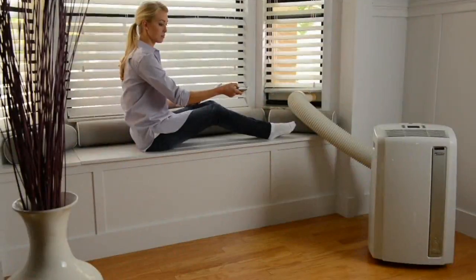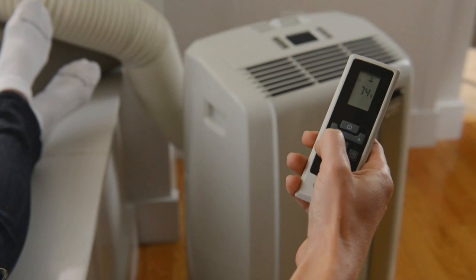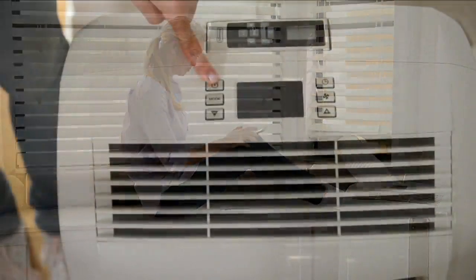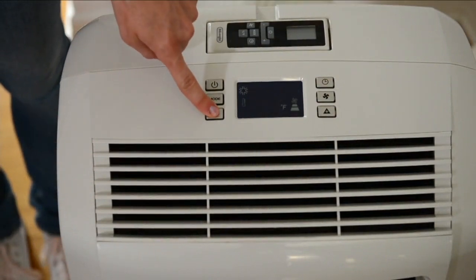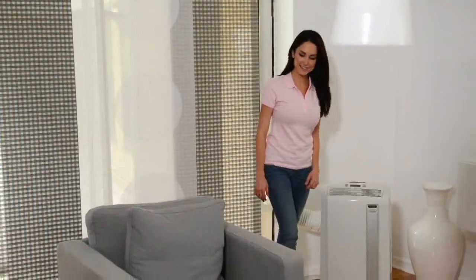In an older home and there's no central air. How do you keep it cool? Do it this way. Maybe you're in an apartment or a condominium and it just doesn't get cool enough. You do it this way. By the way, though, DeLonghi is the name. We're going to explain who they are and why you should trust them.